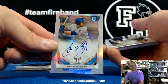Ice card, Gregory Polanco, Pirates. David Dahl, refractor, Rockies. Wig breakout. Ice card, Matt Southard, Phillies. Refractor, Ricardo Bautista, Cardinals. Refractor, Justin Williams for the Diamondbacks.